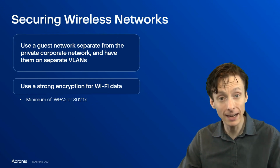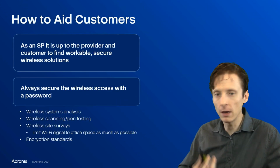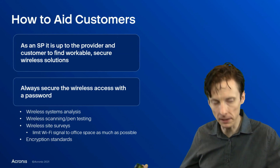And if you can, set up a guest network, so that when you have folks come onto your premises, you can give them guest access, and that at least allows them to access the internet to do their work.